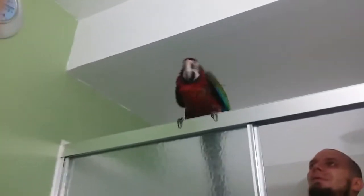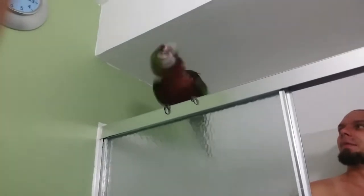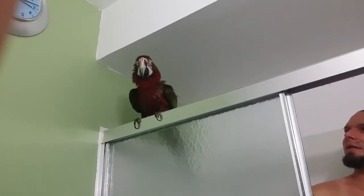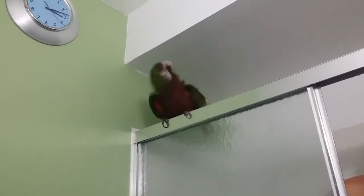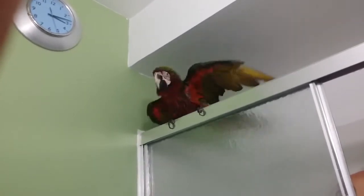So, keep on washing on the top of the shower. And if you leave him up there and stay in the shower, he'll actually come down and start nipping at you. Yeah. And there he is. You can see a lot of those pretty colors. You can tell he loves his bath.